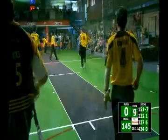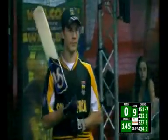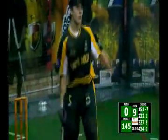Talking about the crowds at Fourways Arena, Mark, they've been very good. They've supported the South Africans. They've supported the game of indoor cricket. It's a game that's evolving. It's a game that can get anybody involved at any level.